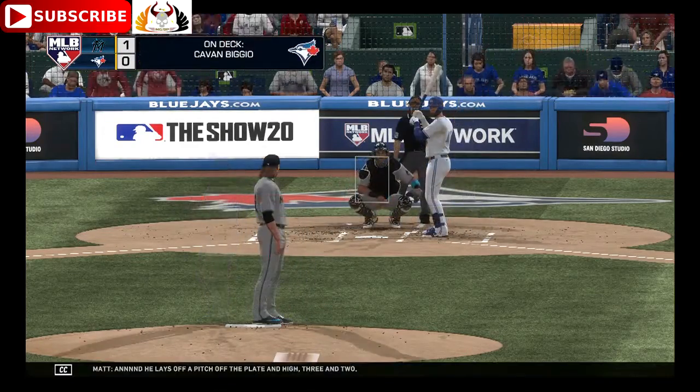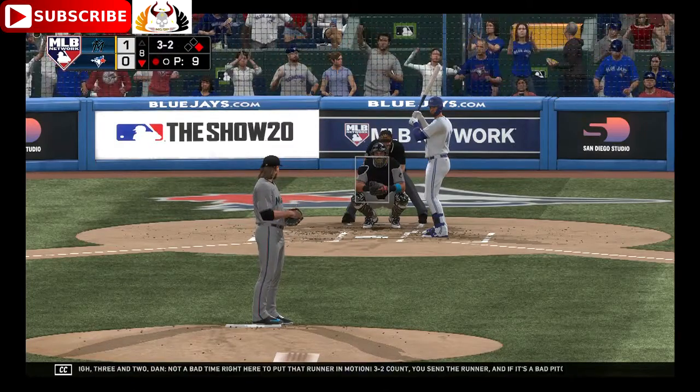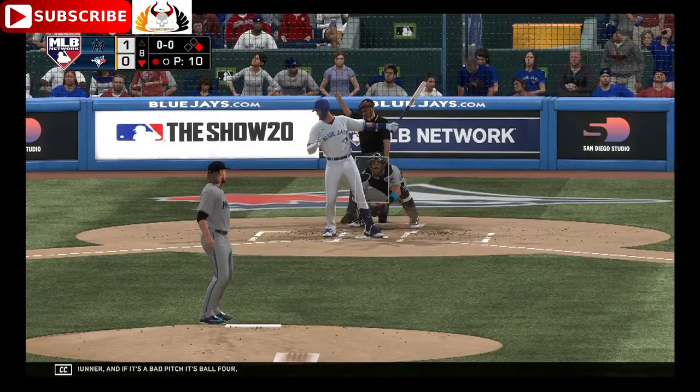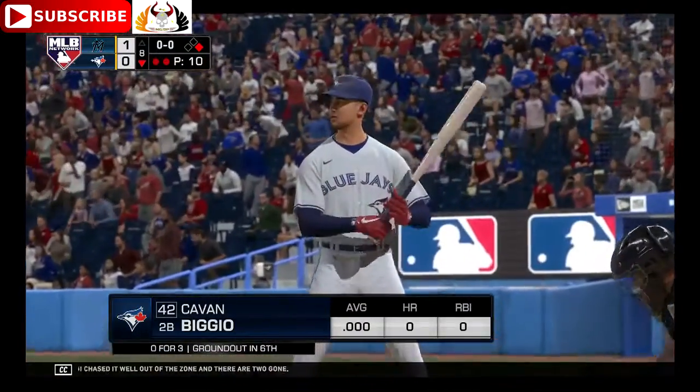And he lays off a pitch off the plate and high. 3-2. Not a bad time right here to put that runner in motion. 3-2 count. You send the runner, and if it's a bad pitch, it's ball 4. Got him swinging. Chased it well out of the zone, and there are 2 gone.